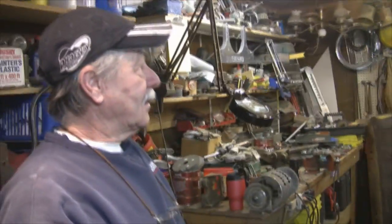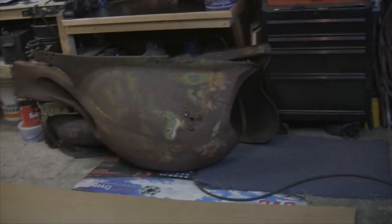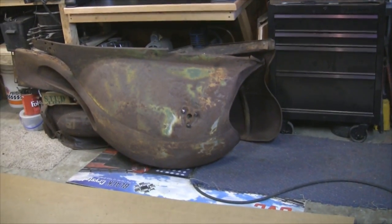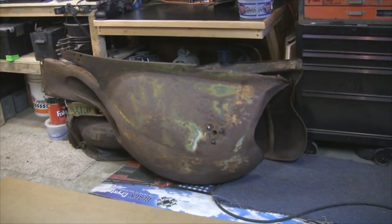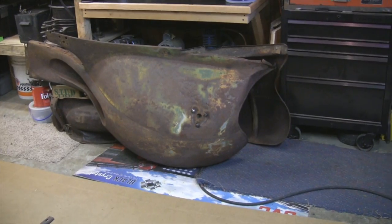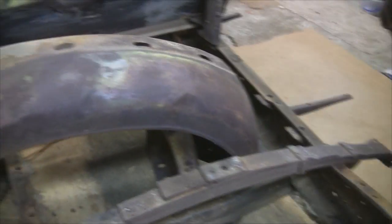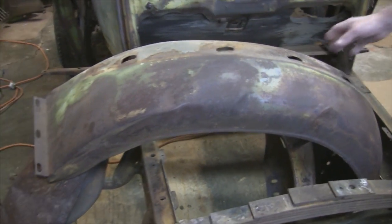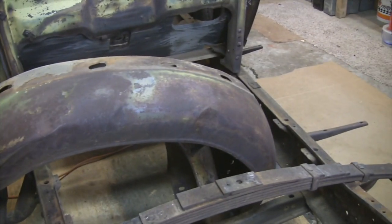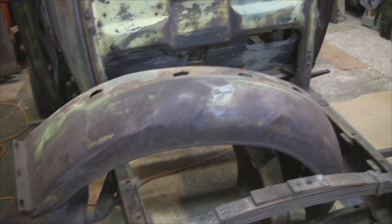I really appreciate you letting me take pictures and stuff in here. This is great. Massive big fenders. Yes, they are. And they're going back on. Everything that came off this car is going back on. Did it have the rear fenders on it? Yeah. The rear fenders are right here. They're all beat up and banged up, but I'm just going to beat them out, clean them up and put them on. I'm not going to paint them or anything. There you go.